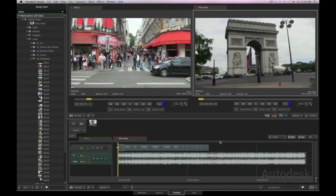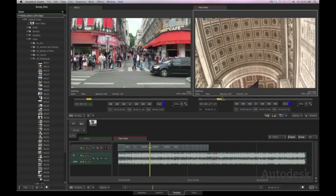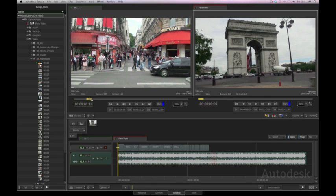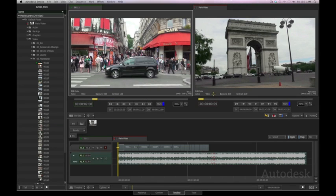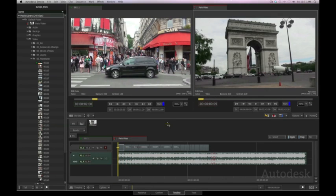And then each player also has a scrub bar that you can scrub and drag around here. So independently, I can scrub my source or I can scrub my sequence. And of course, you'll notice down here in the sequence tab area, the current frame or the positioner is also going to move with the scrubbing because they're linked together.